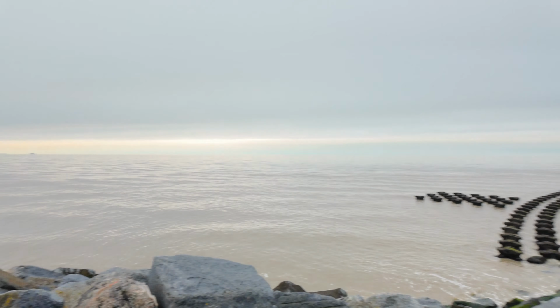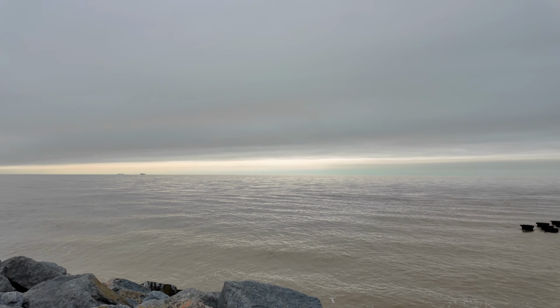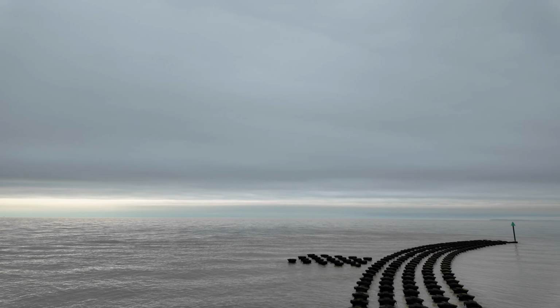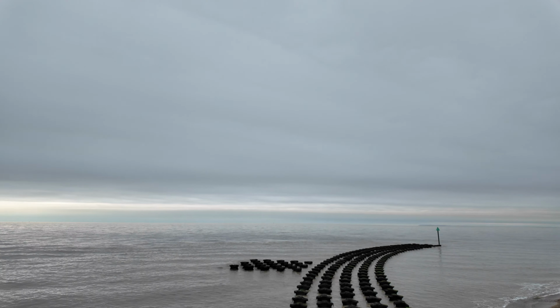I'm going to get a couple more pictures, I think. It's getting a little bit overcast now. It looks like it is going to rain. The clouds are coming in. Let me turn you around. See, the cloud cover is getting a little bit heavy up there.